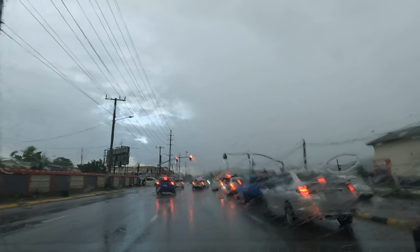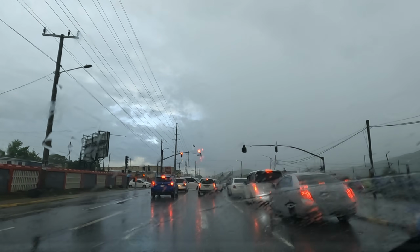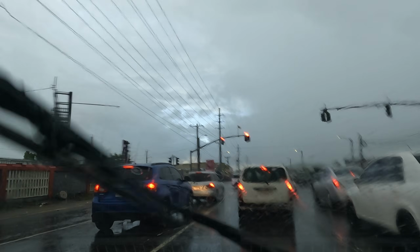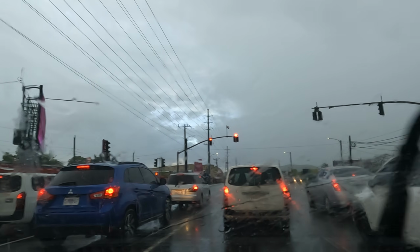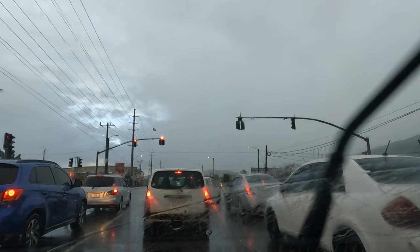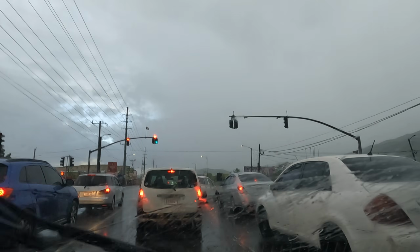Alright, so we're gonna end the video here, the intersection of Boulevard and Corville, which is on the left, the Corville community. If you guys live that side. And we have Duane Park community on the right.